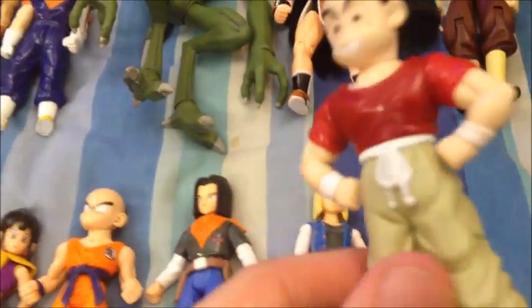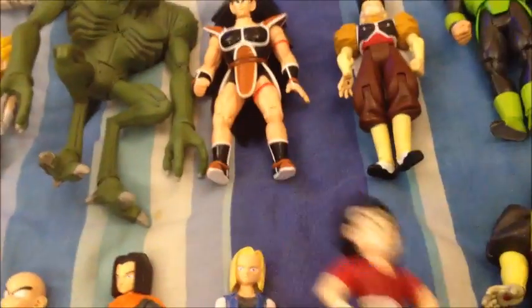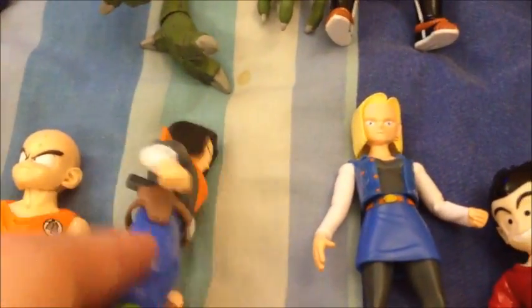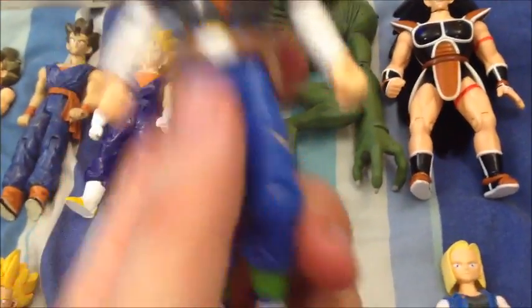Obviously I've got Krillin down here with his arms that move, and that's it. Some of these figures were done really badly. Oh, his head moves and the arms. Got Android 18 here, and 17. 17's got a belt that you can get on and off. I liked 17, I liked the figure, I just liked the belt. I thought the belt was really cool. It was a pain to get on, but yeah.